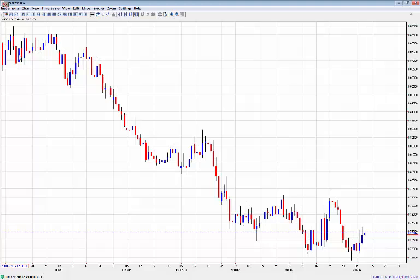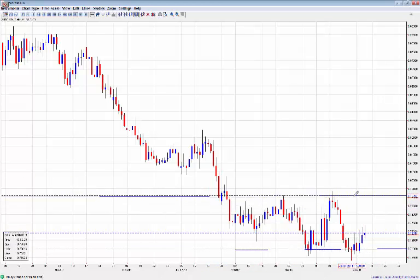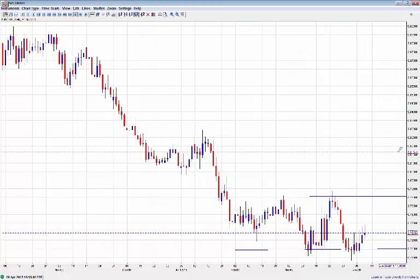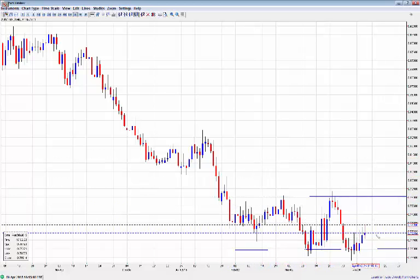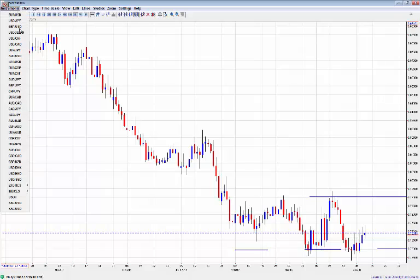Let's look at the Australian dollar now. Still within that range between 0.76 and 0.79. Really no confirmation either way. Just keeps on bouncing up and down within that range. So I'll let you know if I see anything interesting going on with that. But so far, not seeing it.